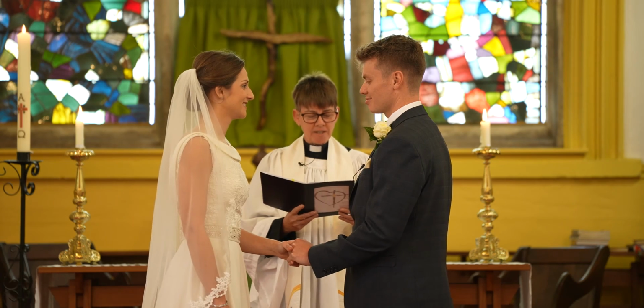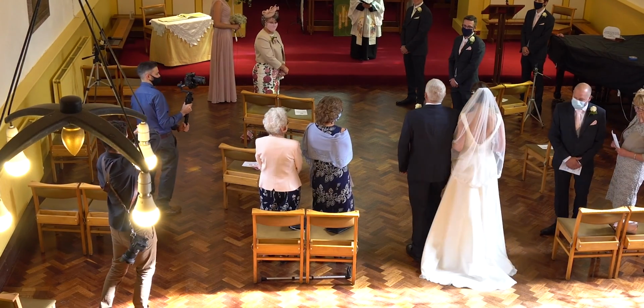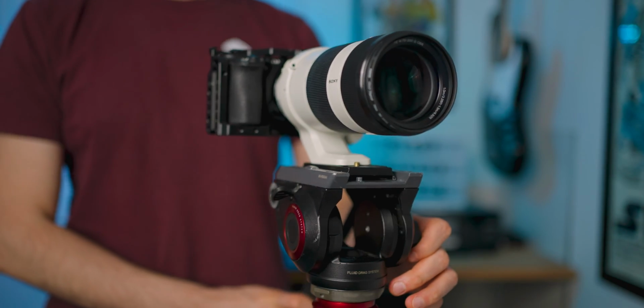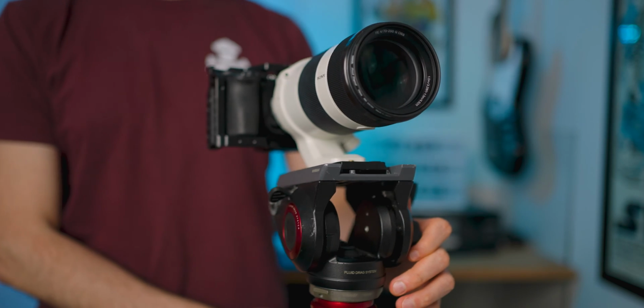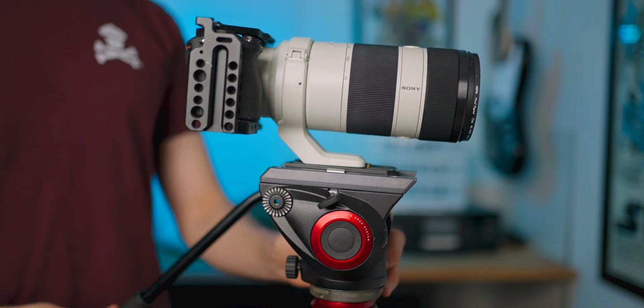You can set up a tripod in the back of the venue, just let the camera roll while you work on your other camera angle. Tripods are great for shots that require little or no movement. Again, I tend to place my B camera on a tripod and let it roll in the back of the venue while I'm grabbing some movement shots with the gimbal. The tripod I own is a Manfrotto tripod with a fluid head. A fluid head is a must if you're planning to tilt or pan your camera while keeping those movements smooth.